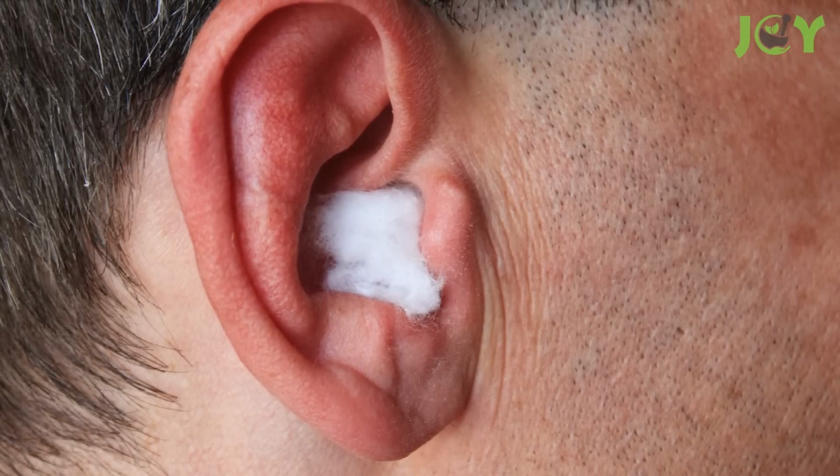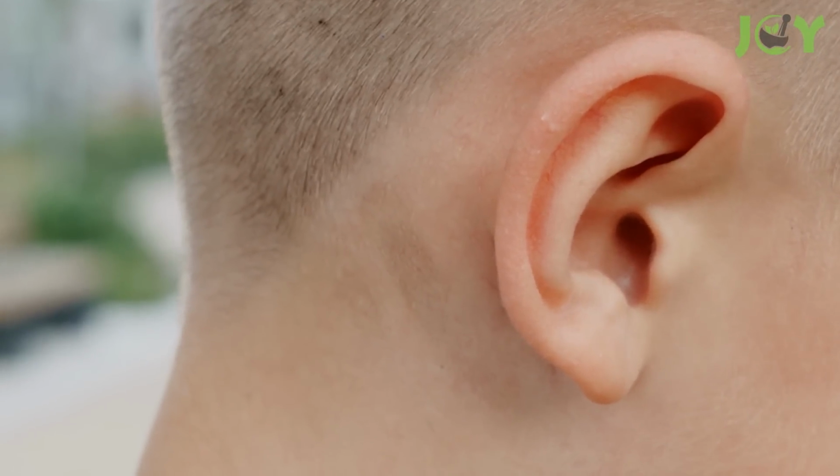Just be careful not to put it deep inside. The warming sensation combined with the soothing menthol aroma can help relieve the pain temporarily. This isn't a cure for serious issues, but for those occasional mild aches, Vicks offers a quick and comforting solution.